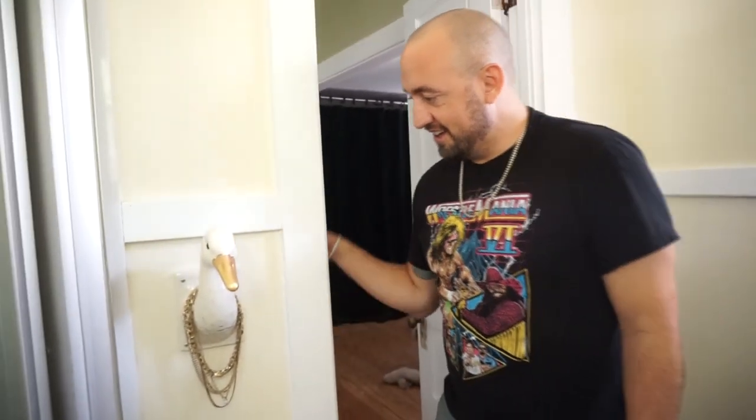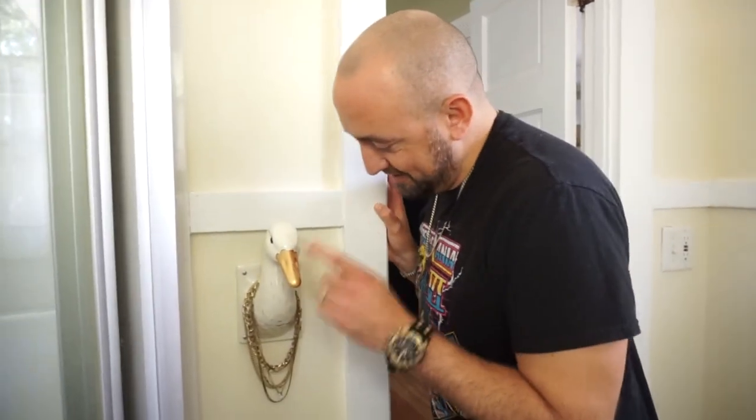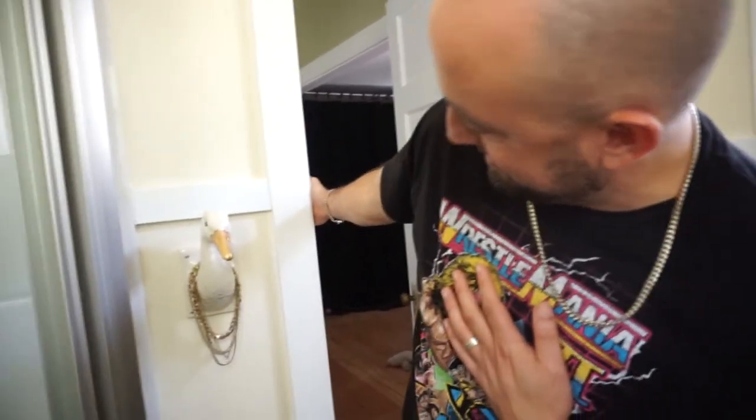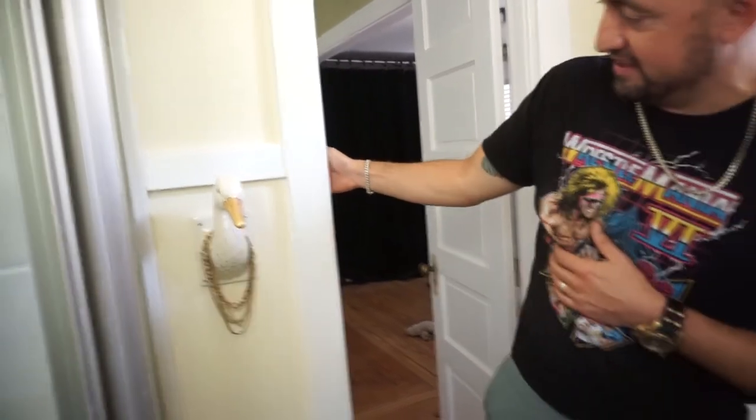Oh, you painted the duck! I painted its beak gold. Don't touch it, it's still wet. I love it. It looks like a pimp duck. I know, right? Doesn't that give it more zhuzh? I'm glad we're keeping it. I know, right? It's quirky.